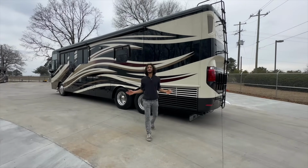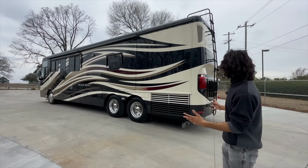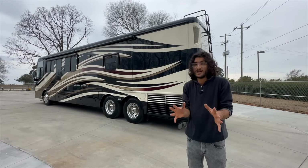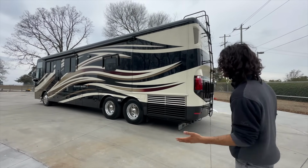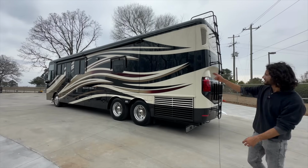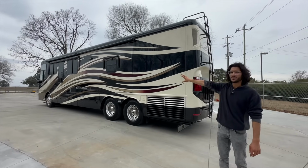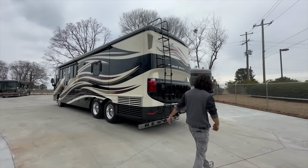And the outside condition is absolutely phenomenal. It's near mint condition, I would say. There's one or two minor imperfections, but overall this thing is near perfect on the outside. And the paint scheme is absolutely gorgeous. It looks like it's flowing down the road. It's awesome. There's another second window awning for that window bed right there. And there's of course a big full wall slide there that gives you huge space inside. Now let's walk around back.